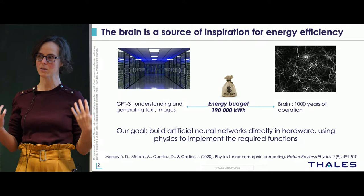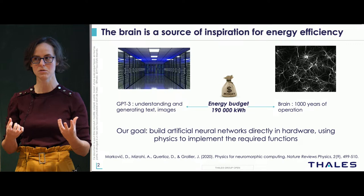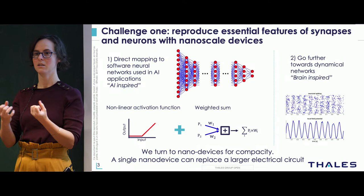And our goal is really to go to hardware and to make specialized machines that would only do neural networks, because they physically implement a neural network, and they do this using the physics of the devices. So for this, there are many challenges. The first challenge is simply that you need to have devices that physically implement the functions that you want.